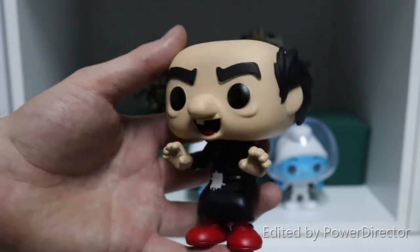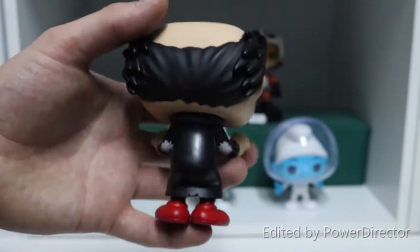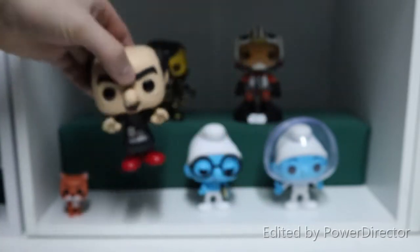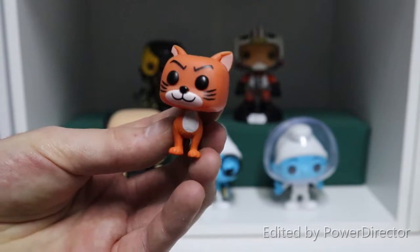I love what they've done with him, especially the way they put him into this crouching pose. And despite the crouching pose, he actually stands really well. So again, really simply done pop, but really nothing more needs to be done with him. Absolutely love this figure, and he comes along with Azrael, of course, who has got plenty of character in the show, and they've captured that in his little cat companion.